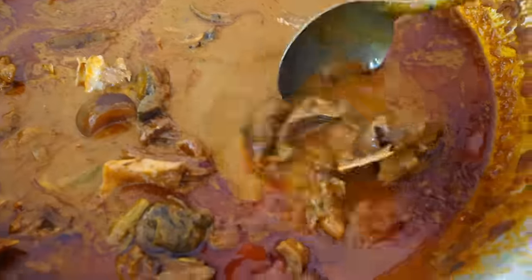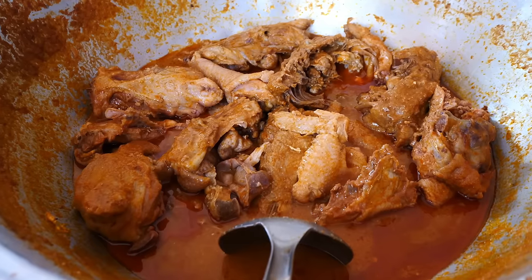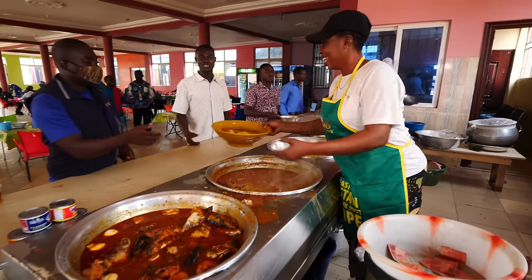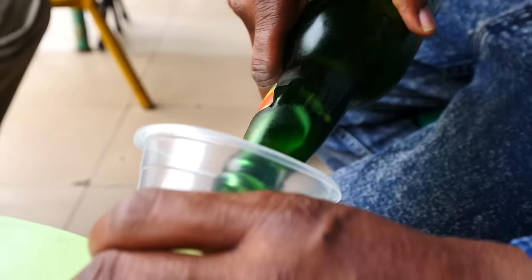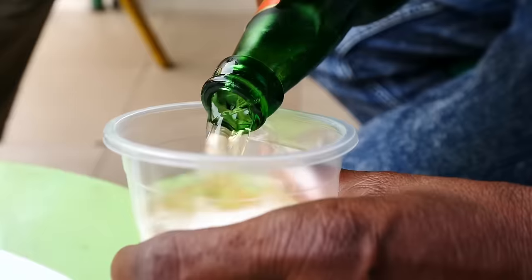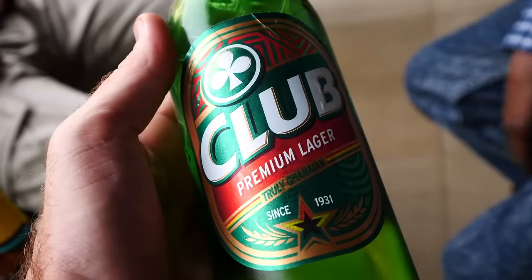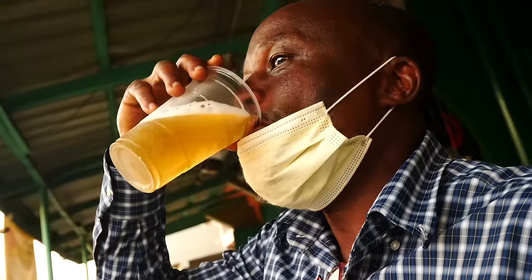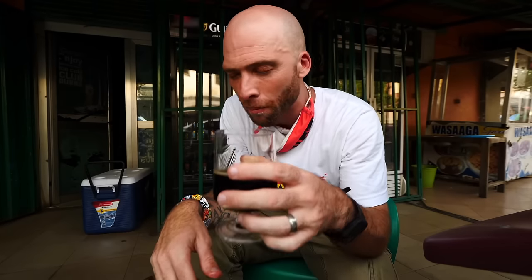Fantastic food. It's very different. Whenever you come to African countries, please understand, it's a very different culture, very exotic, no one uses the utensils, always the hand. Oh, wow. You guys already know how good this is. I don't have to talk about it anymore. The best way to relax the body, feel good, is a chill gulp of club beer, the number one beer in Ghana. Great stuff. This and a beer, especially a Guinness Stout. The best.